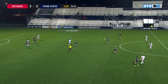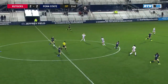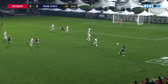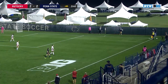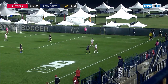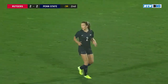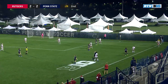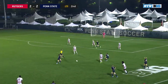Flick from Ali. Coffee. This game is just so wide open, so back and forth. Out of bounds, it'll come back to Rutgers. Abello, goal in the first half, and there's some debate on whether it's going to be Abello or Schlegel. This way. Gotta go big. One more. There you go. Officially on Stat Broadcast, they're still listing Schlegel, but we'll see.